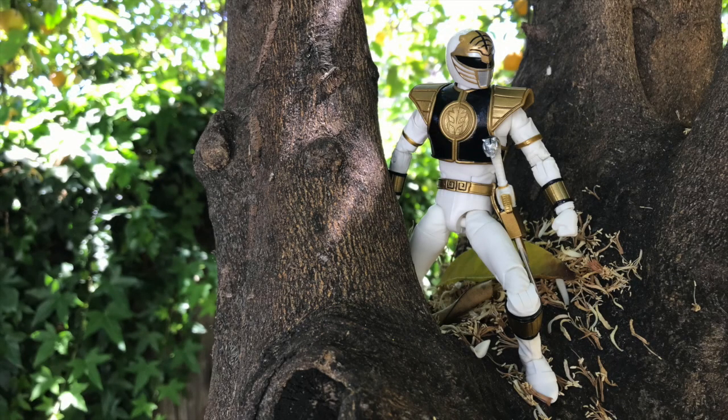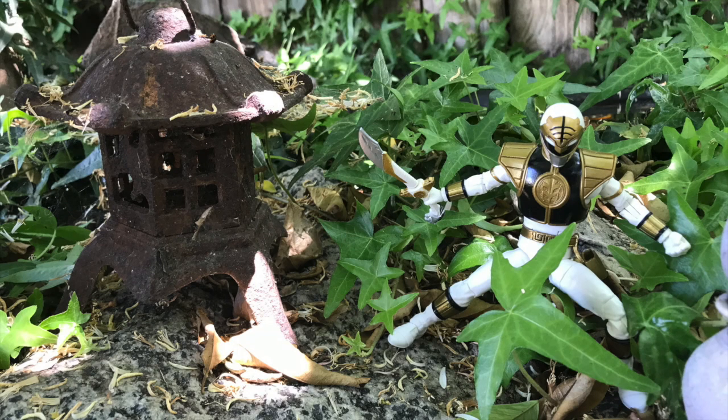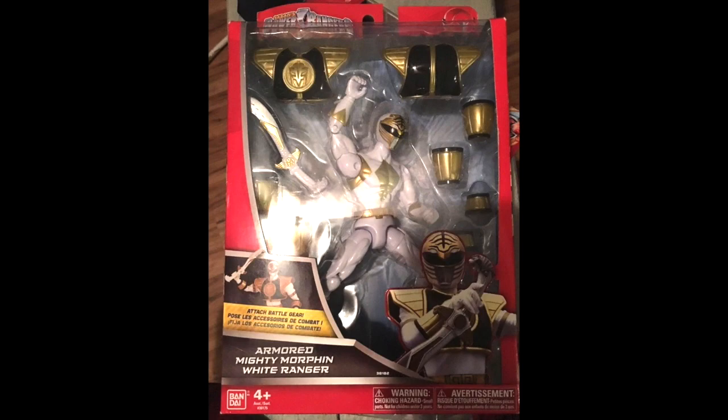Of course, I love this figure more than Hottie Boombalotti Yellow Ranger. It's true to the source, just the way I like it. I mean, it's nice to have fantasies, but not all the time. That seems to be a problem with Bandai.